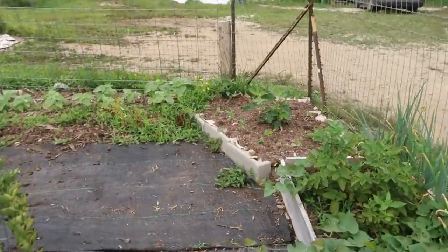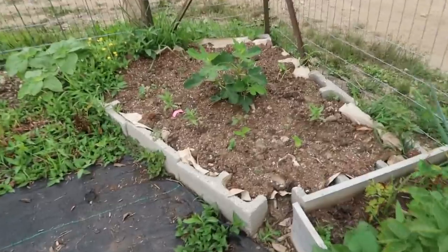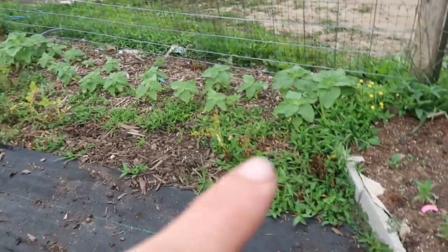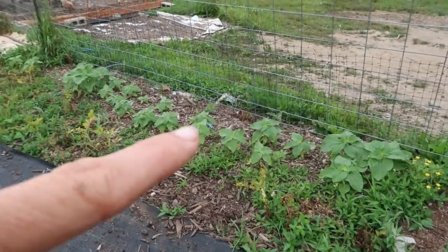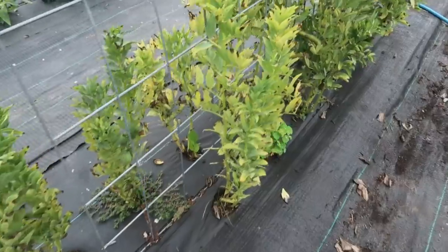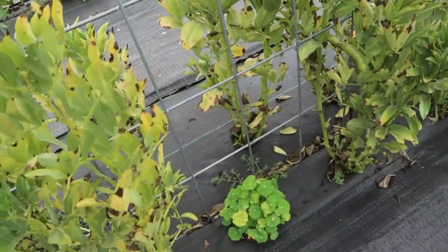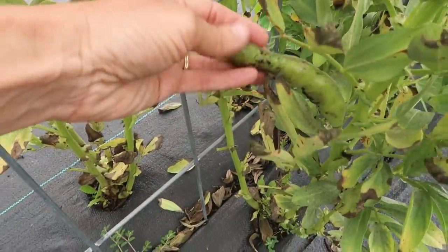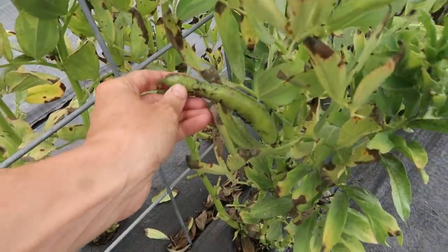Have another fig corner over here. Same thing, we've got some peppers in there, and we're trying short stuffed sunflowers along the fence line there. Here's something new we tried. These are fava beans, and they're pretty much done. We're just waiting for the pods to dry out. They like the cold, not the heat.